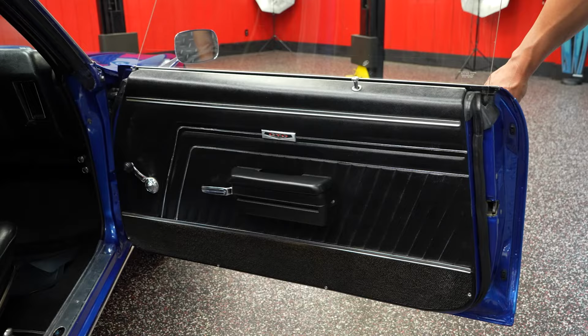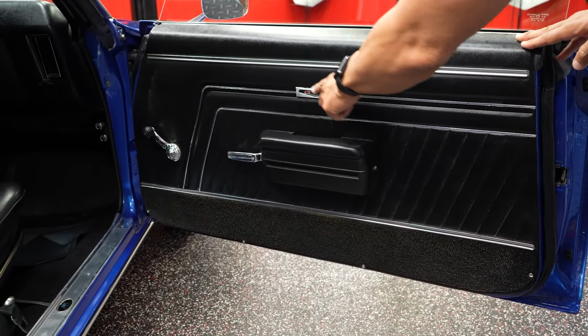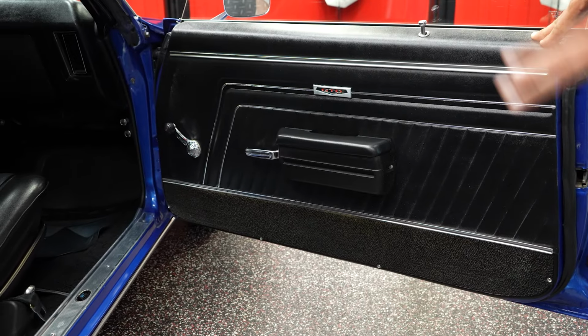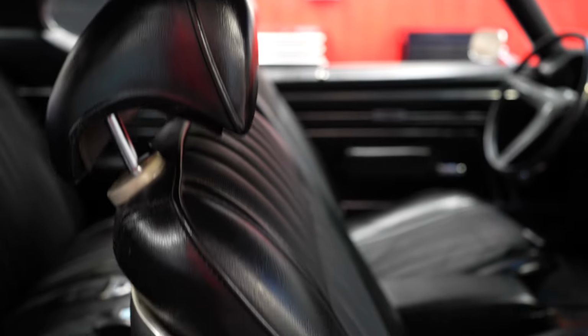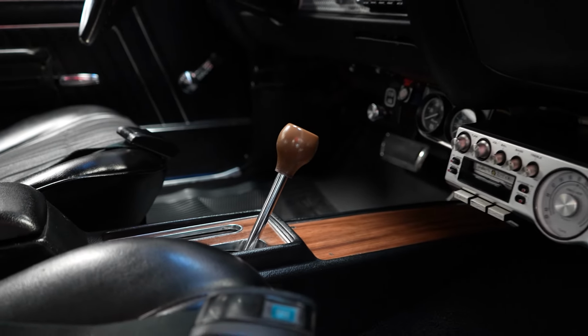All right, passenger side door panel, just as nice as the driver's side was, with your little GTO emblem there up top. Carpeting at the bottom of the door panel is in nice shape. The interior of this car is fantastic, just like the exterior. I mean, driver's seat, passenger seat, back seat, center console, carpeting, floor mats, just really well put together. Pretty much how we bought the car.